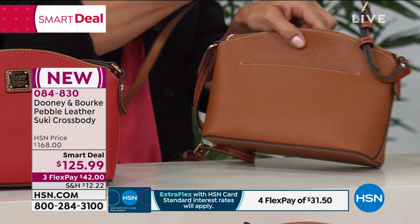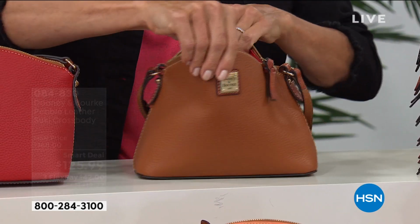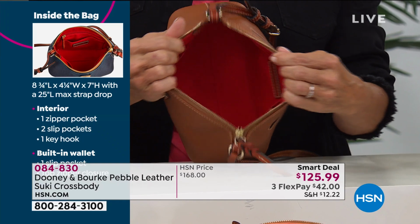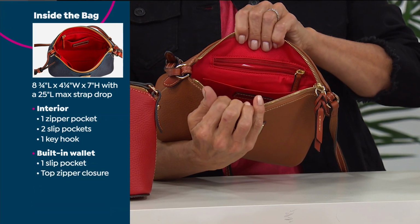Absolutely. That's another color that's going to go with everything. It's next to the black. That's going to be our most tonal option because that russet trim almost kind of bleeds right into that caramel color of the pebble leather. So here's a look on the inside. That is a perfect look on the interior.